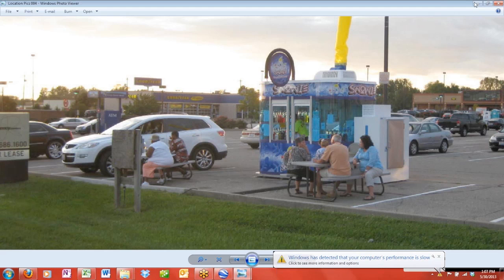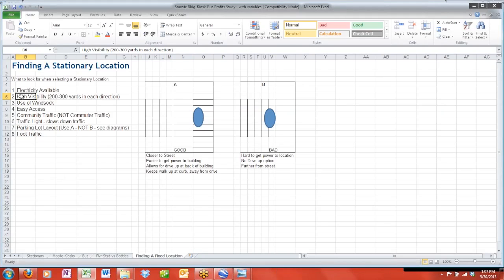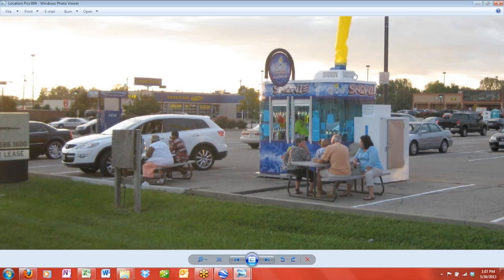Second item, high visibility. When we talk visibility, you want to be 200 to 300 yards in each direction. And again, I'm going to go in and show a screenshot using Google Earth on how that is. Use of windsock. That sounds kind of funny, but I've had cities that have told me I'm not allowed to use the windsock. So when I'm in here, I'm looking, I want to be able to have that windsock going. That's my signature mark. That's how people know that we're open.